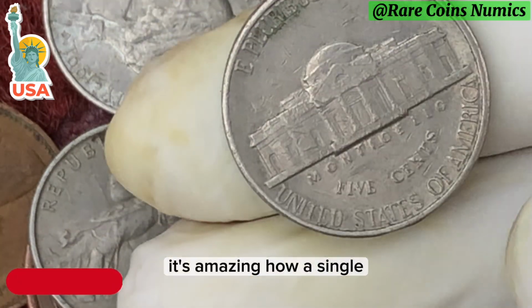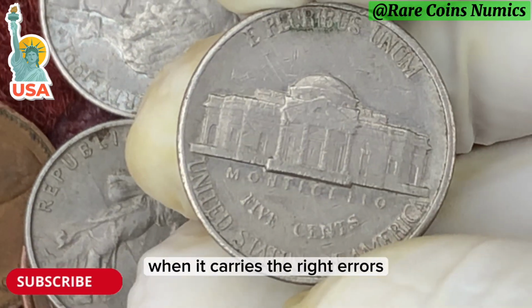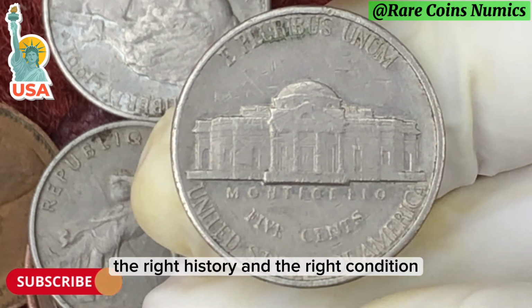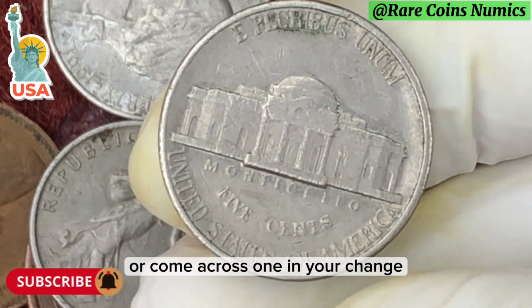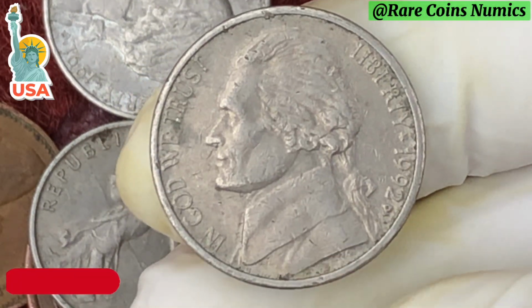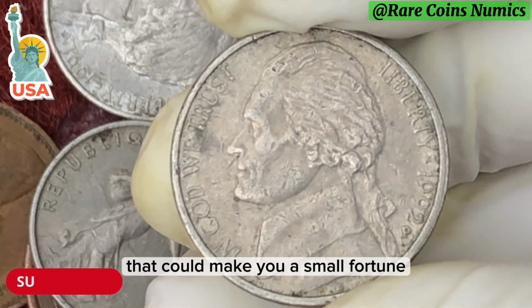It's amazing how a single, seemingly ordinary coin can be worth so much more when it carries the right errors, the right history, and the right condition. If you happen to find a 1992 nickel in your collection or come across one in your change, be sure to take a closer look. You might just be holding onto a rare treasure that could make you a small fortune.